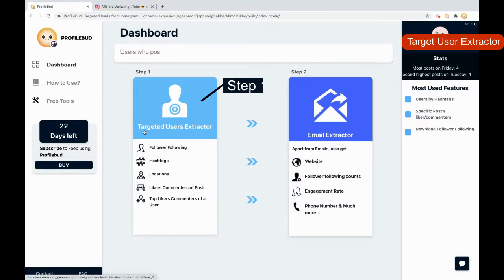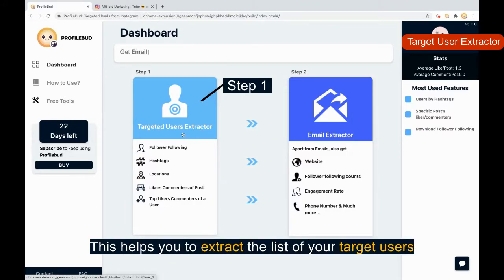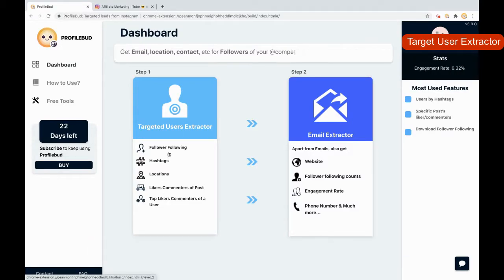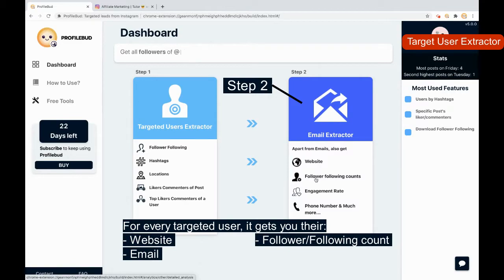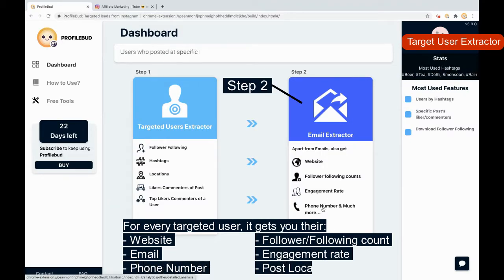The first is targeted users extractor. This helps you to target the users from Instagram via these five strategies, like how you want to target the users. Now, the second step is the email extractor. For each and every targeted user, it gets their website, it gets their emails if it's present, it gets follower and following counts, like how many followers and followings they have. It gets an engagement rate for the past 12 posts. It gets a phone number if it's available. It gets the post locations and much more.